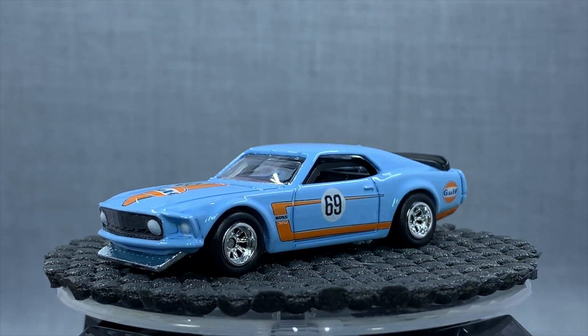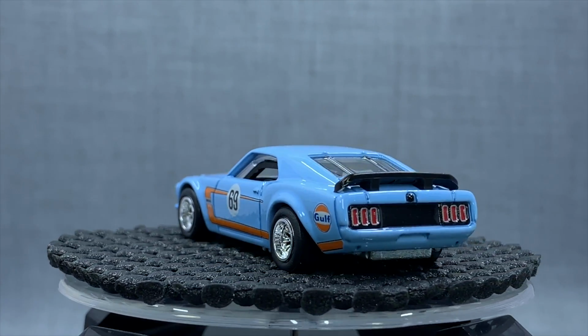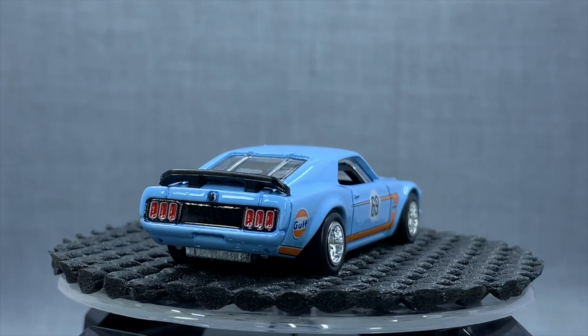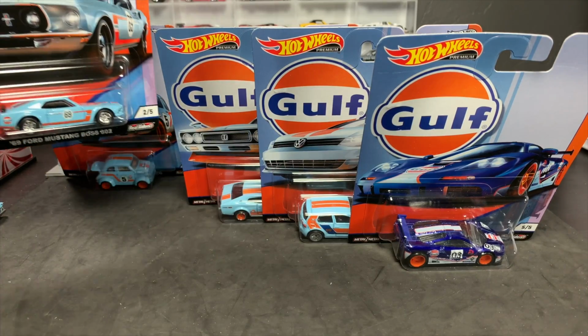This is only the second Mustang we've had in Car Culture. Isn't that crazy? The first one was in the RLC set. This one I just love. I love this whole set.